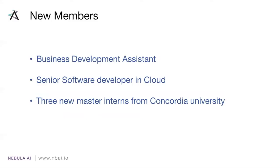We also have new members joining our company. Recently, 2 new members joined us. One is a business development assistant who will be mainly in charge of business development. This person also helps with business contracts, committee management, and most of the document publishing. So from now on, all the documents we publish to the community or to the website will be officially reviewed. It won't be like before, when we lacked a review process.